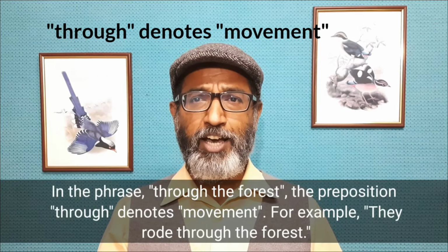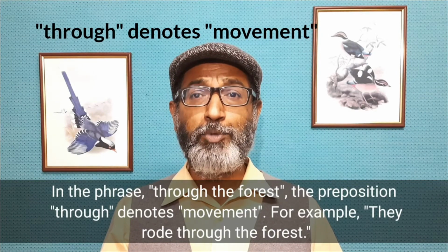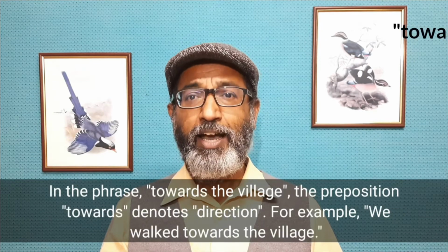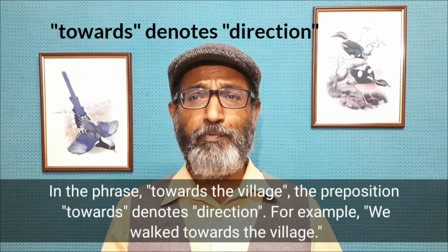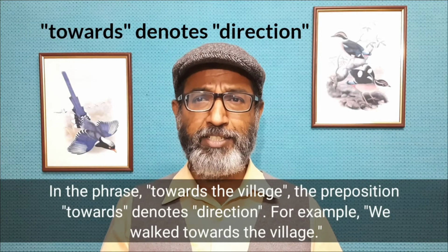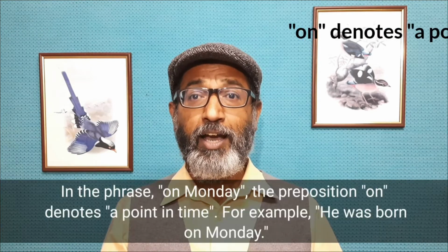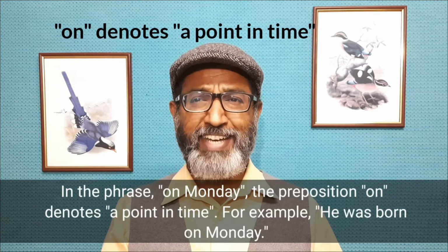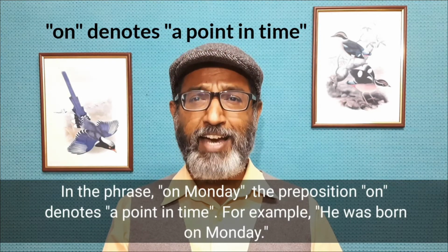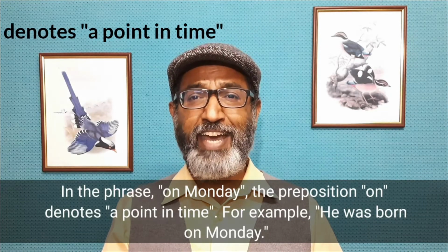In the phrase "through the forest", the preposition "through" denotes movement. For example, they rode through the forest. In the phrase "towards the village", the preposition "towards" denotes direction. For example, we walked towards the village. In the phrase "on Monday", the preposition "on" denotes a point in time. For example, he was born on Monday.